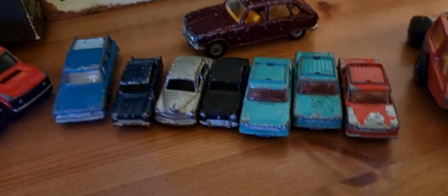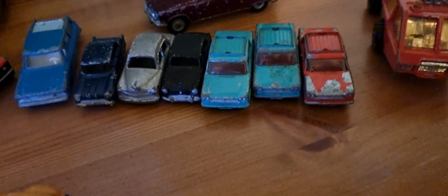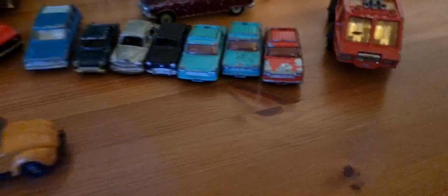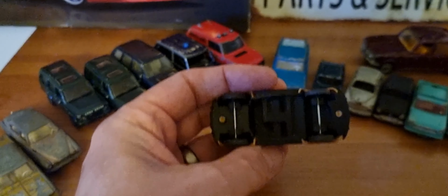These seven were a pound each. Managed to straighten most of the pillars out on the red one. I'll do more when I get home, but it was more bent than that is. And then this Corgi split screen PW.